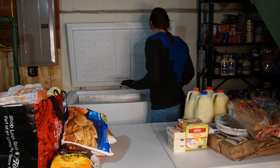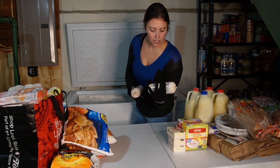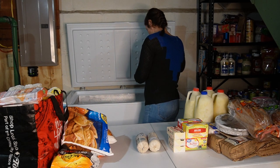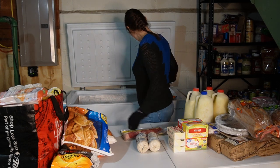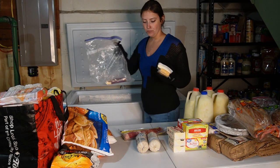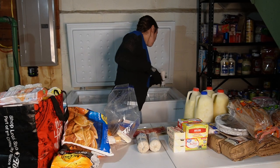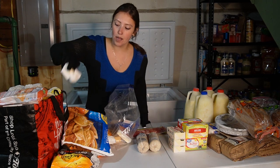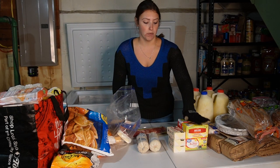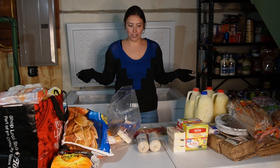That's terrible. I have a couple tubes of breakfast sausage, pork sausage, and one package of bacon, and then I keep my cheeses on the top there. And like I said, I keep those things up top because I usually access them somewhat often, so I like to be able to just grab them, especially the butter, more than anything, and I don't want to have to dig around for it. So there you go. That's my freezer.